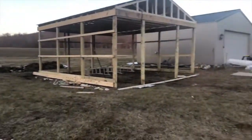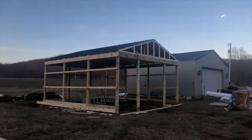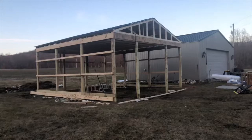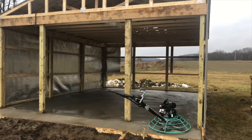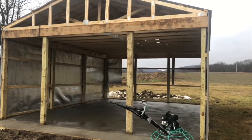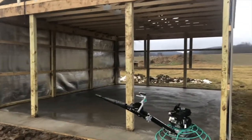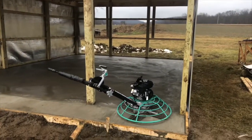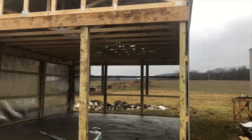Day 3. Got a roof. Coming along. What's up? Another day closer to finishing the old trapping shack. I'll keep you posted.